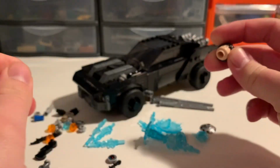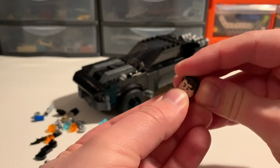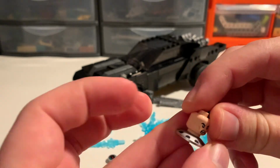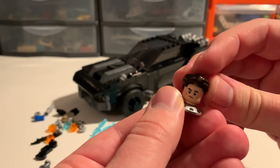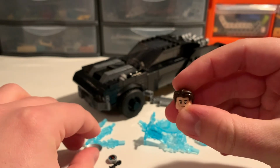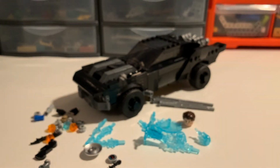This is a double-sided piece, which obviously I can't turn around now because that would be too convenient. So yeah, we just get a headpiece there, double-sided, with an angrier expression on the back. I'm not sure if it's exclusive or anything. I feel like it's one that's already been used, but it's nice to be able to show him without his suit on. Yeah, there we go. That is the set overall.